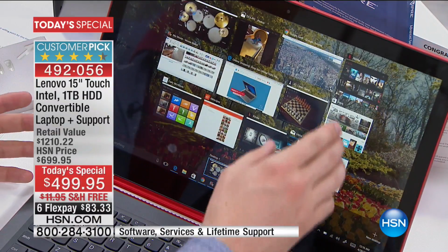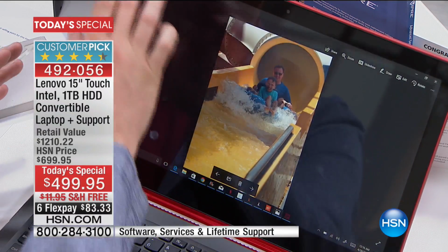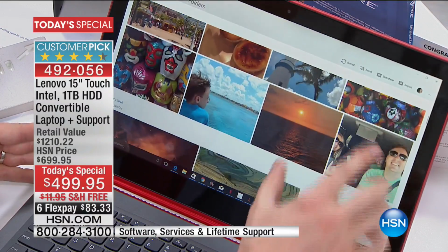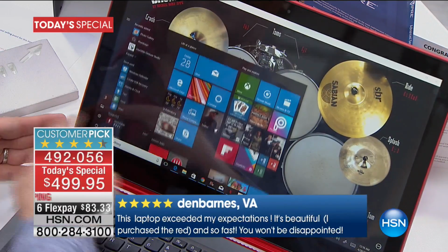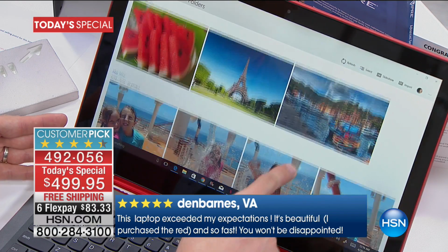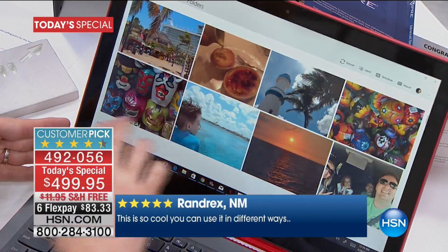Now, the other thing I love about it too, Adam, is I'm a family man. I've got 2 amazing kids. I take a ton of photos, but I love what Windows 10 has done because they've organized all that into one central location for me. So when I tap on my photos, and I'll show you how simple it is, I go to my start screen, tap on photos, it's going to access that large 1 terabyte worth of hard drive space and put all my photos right here.